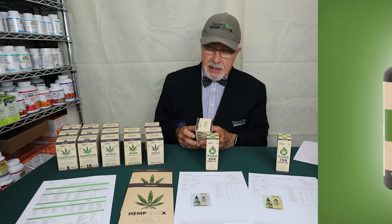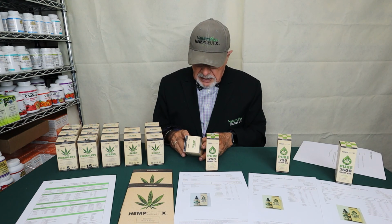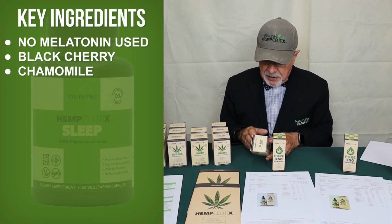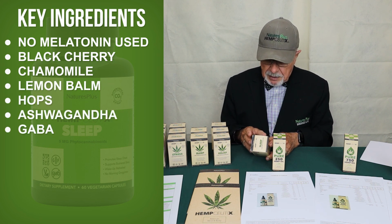The sleep one works dynamite. I've taken the sleep one before, so it does help in the area of sleep. There is no melatonin in there. We're using the black cherry. We're using chamomile, lemon balm, hops, ashwagandha. We're using GABA blend in there.